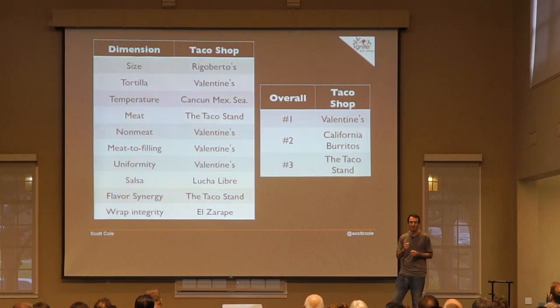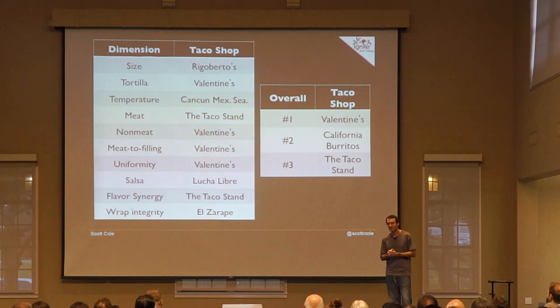But as for overall satisfaction, who comes out on top? And we see that number one is Valentine's Mexican Food, and they also have the best horchata I've ever had. Number two is where you can get the best cheap California burrito at California Burritos off the 163 at Genesee. And number three is my personal favorite, the taco stand.